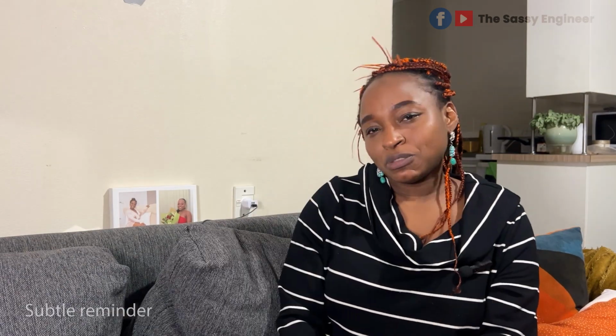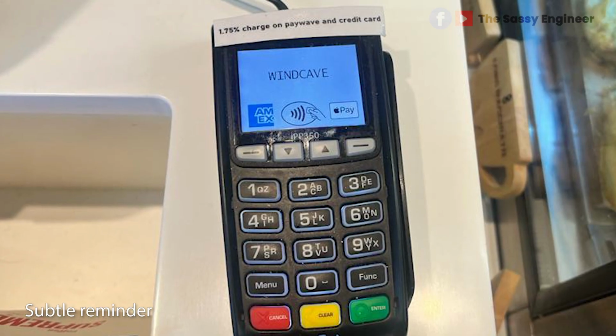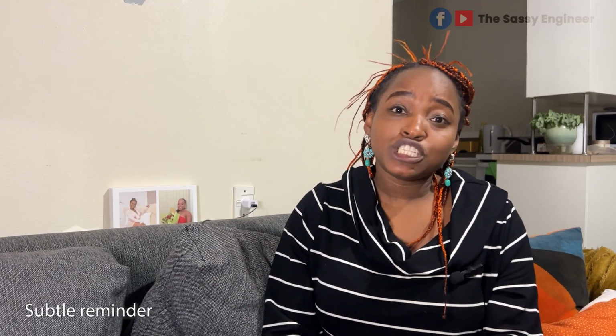Unless you go into overdraft, which your bank can charge you for. Do you want that? Okay, up to you if you want that. Some small stores may not accept it. And if they do, they will charge you extra fees. And this is not even limited to only small stores.